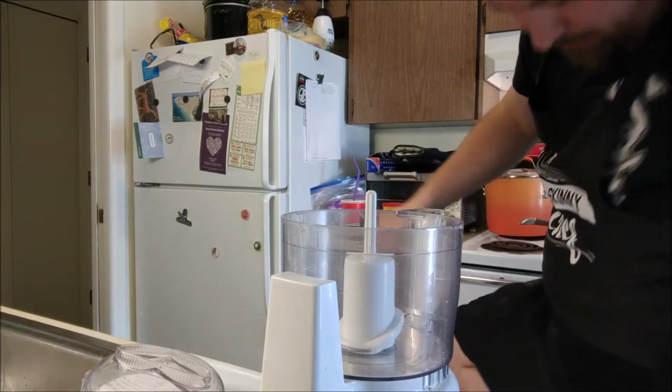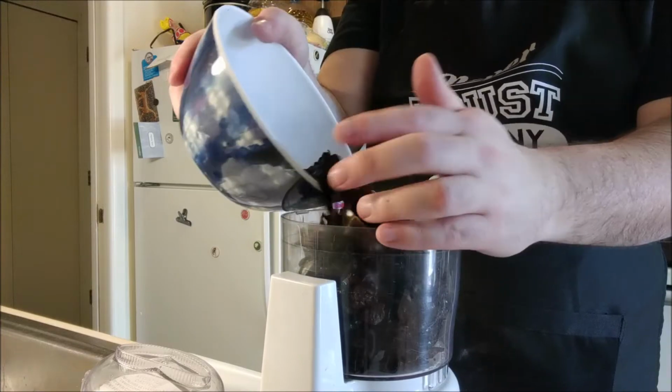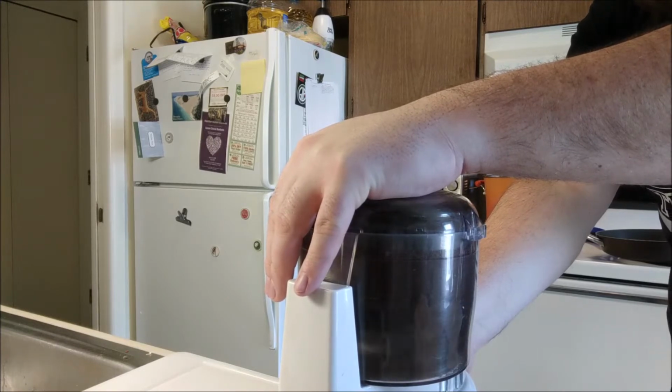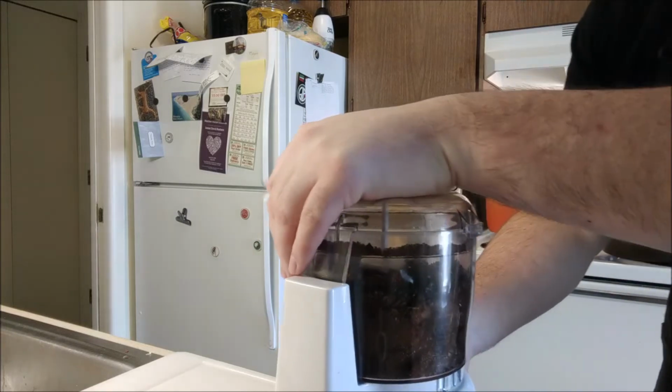As I step in one of those chilies, I think I might be able to get away with one batch here. You keep going until it's a fine powder, so it should take me about 2-3 minutes to get this all down.